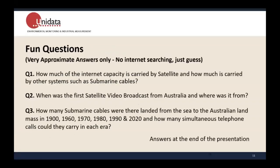Now, we've got a couple of fun questions here to keep you interested. Three pretty simple questions. How much of the internet capacity is carried by satellite and how much is carried by other systems such as submarine cables? That's the first fun question. The second fun question is, when was the first satellite video broadcast from Australia and where was it from?